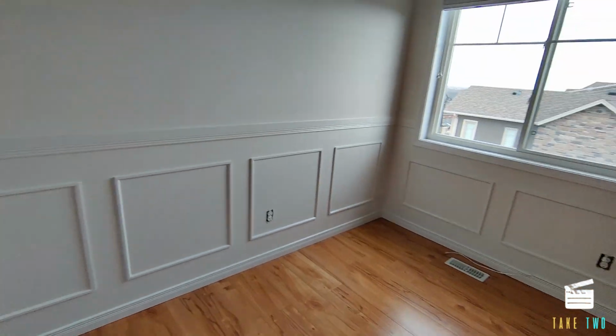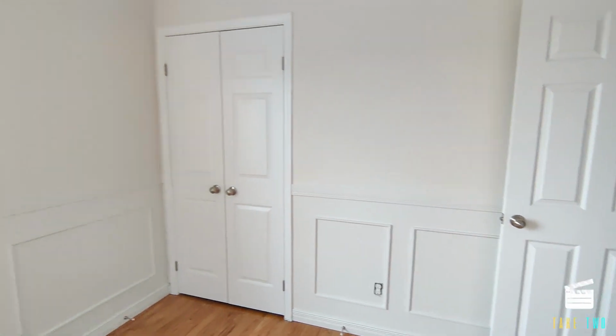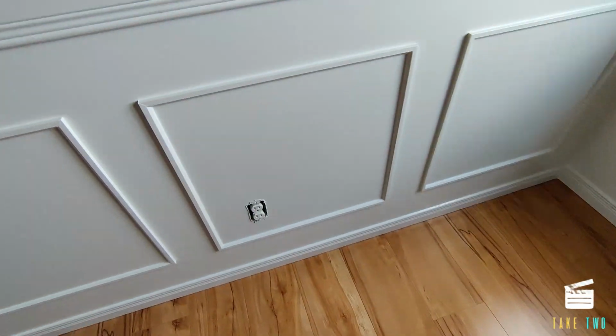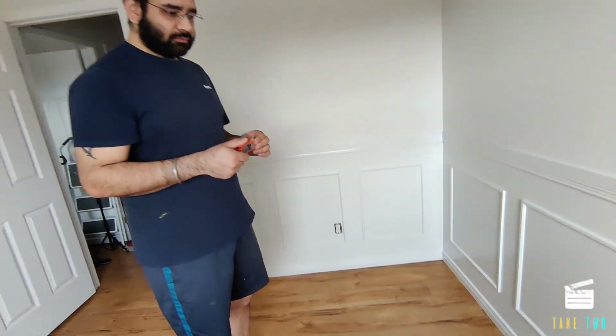Completed the painting and the wainscoting, and this is what the room looks like. And now we have these outlets that we have to change, and Akshit is going to change them now.